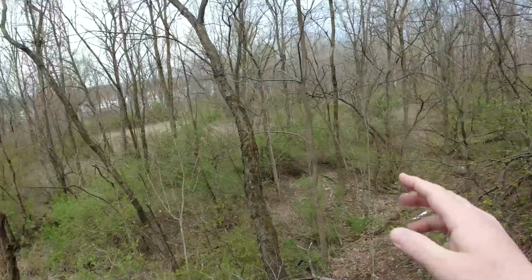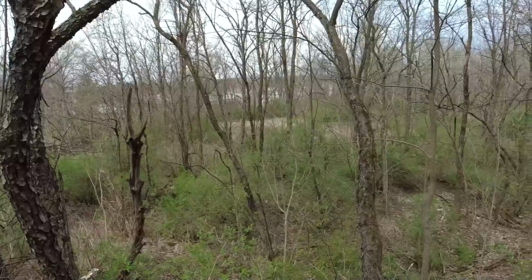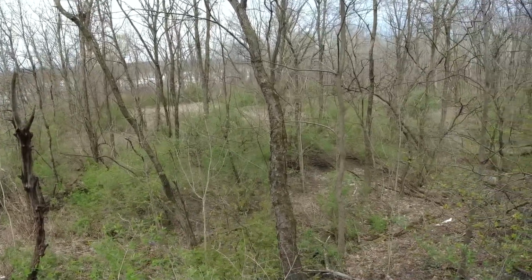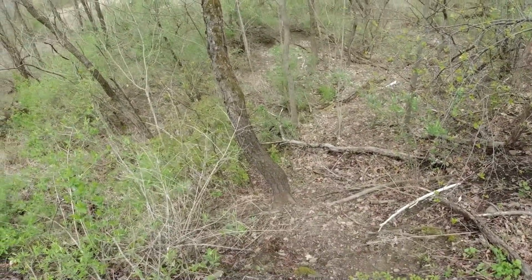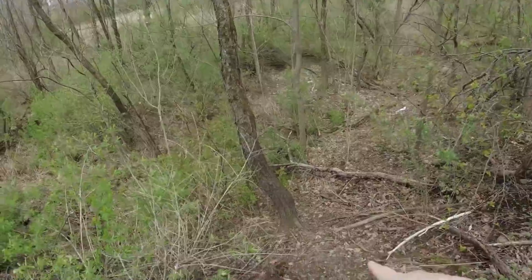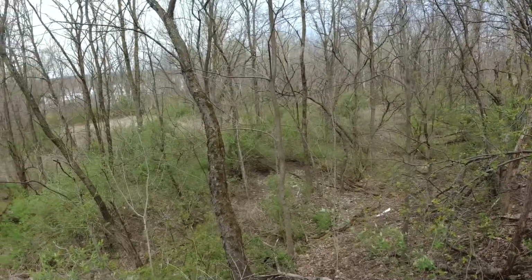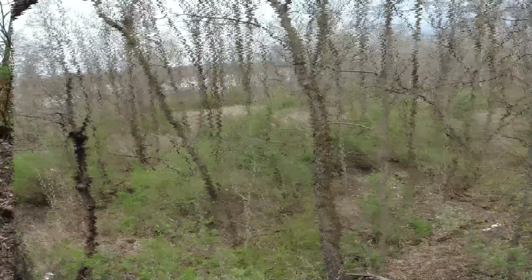I'm wondering, I mean, it's a kind of a clearing down here. I wonder if this is where it was, essentially. All right, I'm gonna double check on maps, make sure this is the area. And I'm gonna make my way down there and we'll investigate and see if we can find anything showing that the building once stood here.